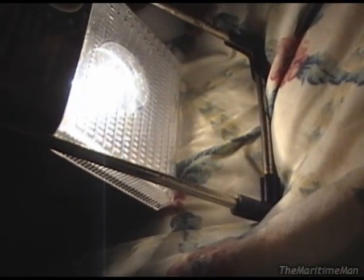So, first the beam. Then the blinker. Then the beam and the blinker. It's nice they use D batteries too, because when you have it on the beam and the blinker, you notice very, very little dimming of the beam when the blinker is on. Hardly any dimming at all. And then finally, the alternate blinking. If I can get my finger around the switch.